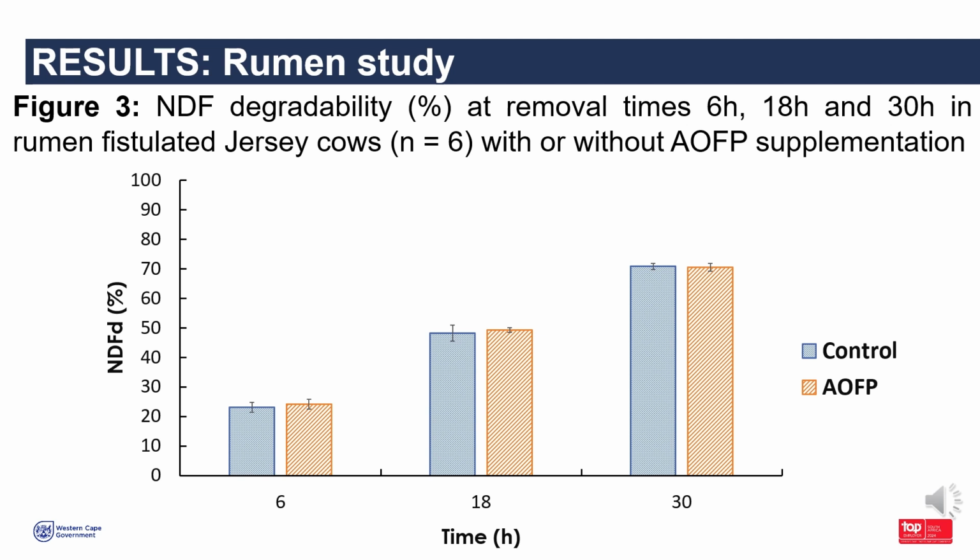It is also evident that even though the Aspergillus oryzae group had a slightly lower pH, the fiber degradation was not compromised. In our study, the rumen environment of the cows was not under significant pressure. We suspect that if the rumen environment were more pressured, such as when higher levels of concentrate are fed, cows might respond better to Aspergillus oryzae supplementation.